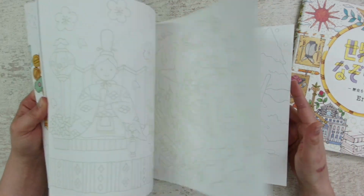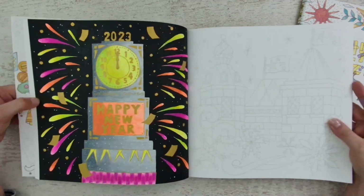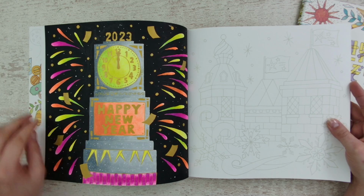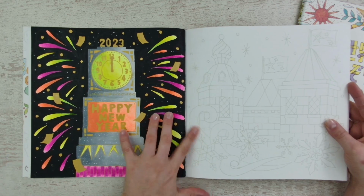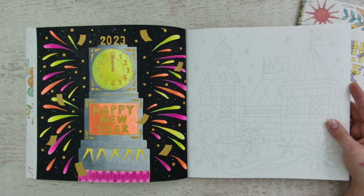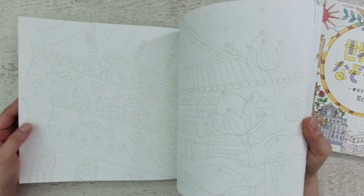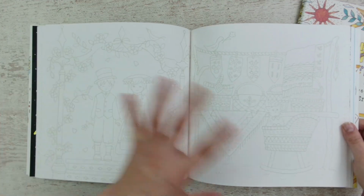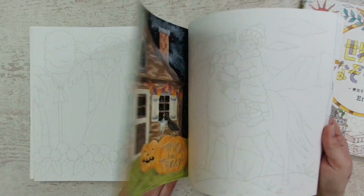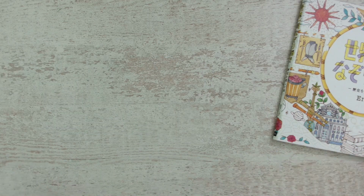It is this one. It was the first page of 2023 that I colored. I wanted to use some bright neon colored color pencils, and yeah, it's okay. This is a fun book with all the festive, celebrative things going on. I might go back to it someday. I hope to come back to it.